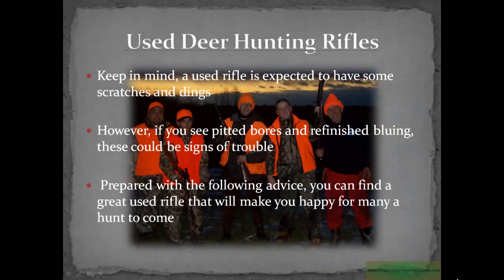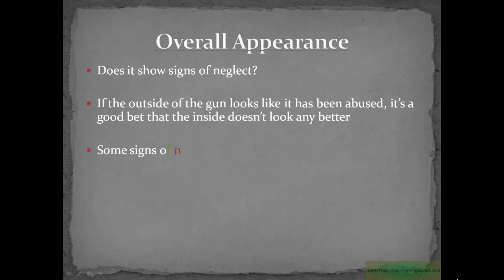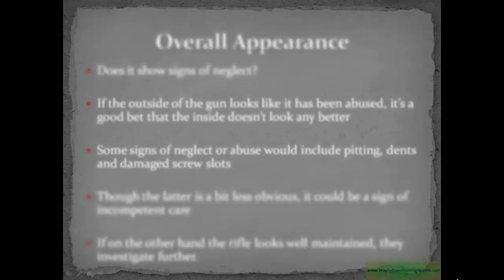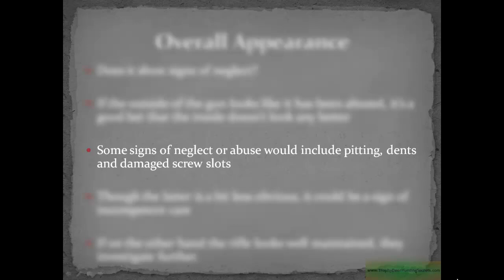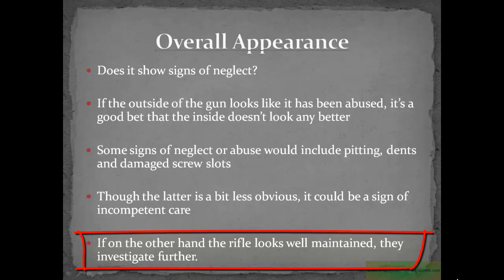Prepared with the following advice, you can find a great used rifle that will make you happy for many a hunt to come. The first thing you should consider is the rifle's overall appearance. Does it show signs of neglect? If the outside of the gun looks like it's been abused, it's probably a good bet that the inside doesn't look much better either. Some signs of abuse or neglect would be pitting, dents, or damaged screw slots. Though the latter is a bit less obvious to notice, it could be a sign of incompetent care. If, on the other hand, overall it looks like it's well maintained, then you should definitely check it out further.